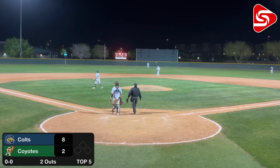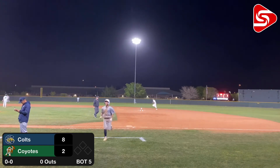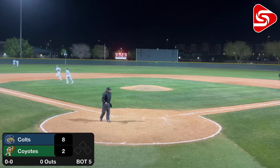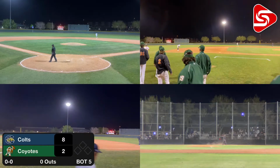Left fielder got his steps in, but the shortstop made the catch. Someone's got to let that guy play. Let the guy play. Give him a ball. Actually, he wouldn't have got there. But good play by the shortstop and able to get back and get to that spot. So the Colts go 1-2-3 in the top of the fifth.